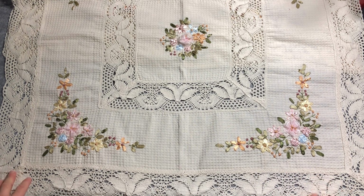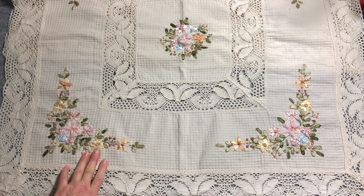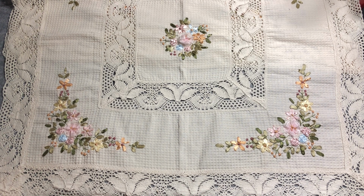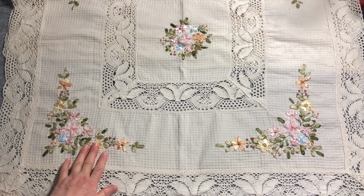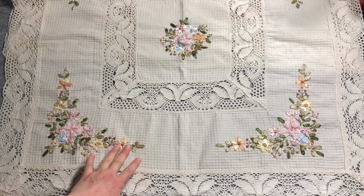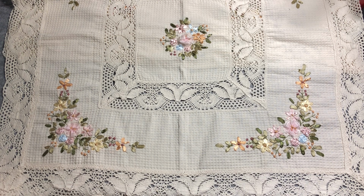And I'm taking as my initial inspiration this beautiful ribbon embroidered vintage antique tablecloth. Now, I don't know whether I'm going to ultimately use this as it is in the piece, because I'm not sure I want to cut into it.